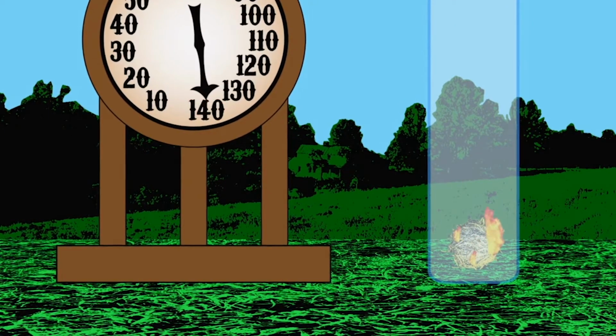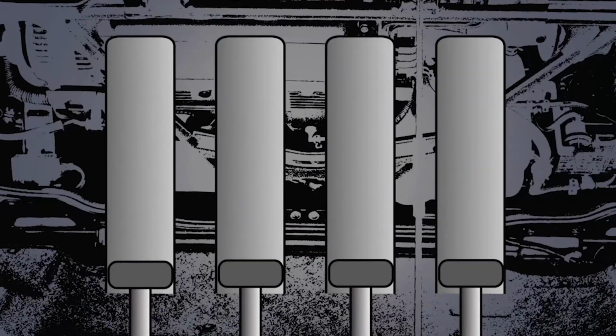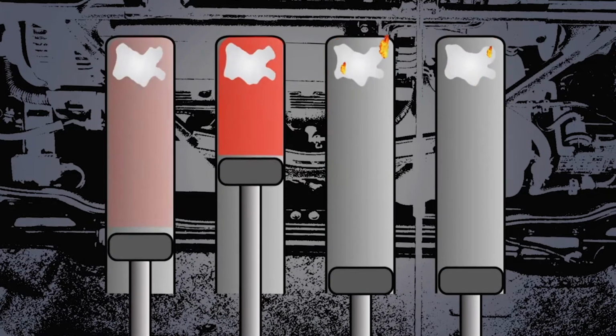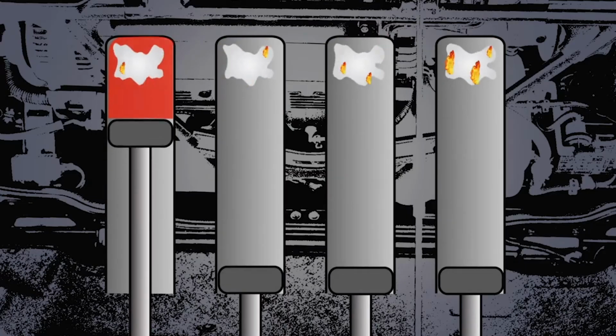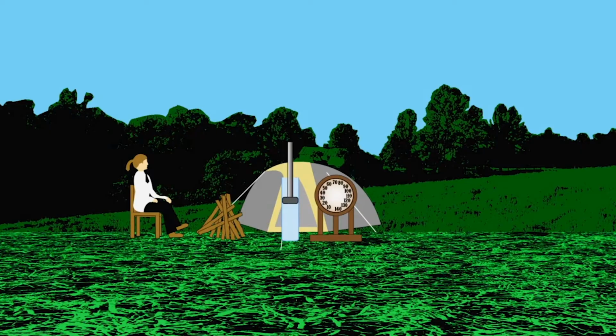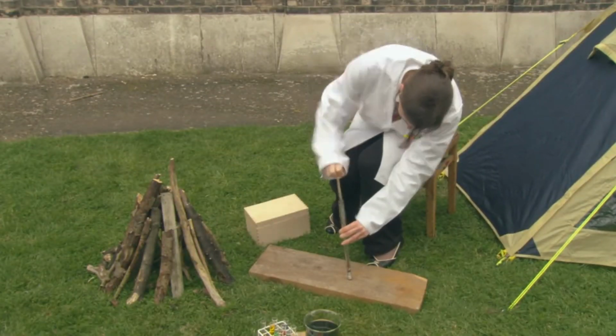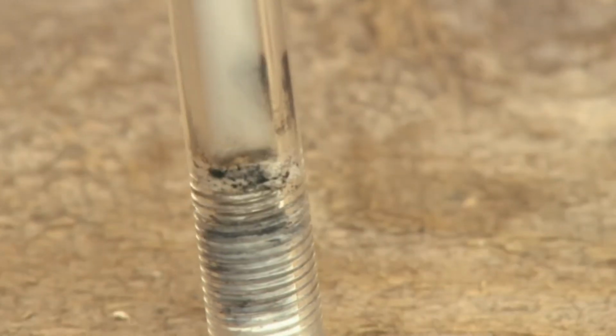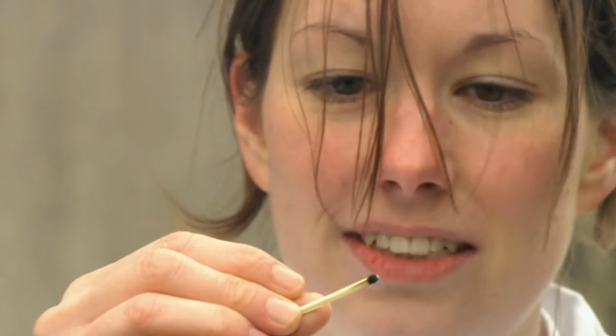Is this just an odd but useless piece of science? Well, no. It's exactly the same principle as used in a diesel engine, where diesel is squirted into a cylinder full of air which is compressed by the piston until it ignites. Mind you, for lighting fires, the fire piston does take a lot of practice, so you'd be better off with matches, so long as it's not too windy.